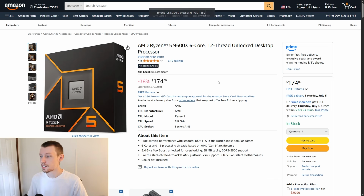The next CPU here is, again, one of the newer CPUs from AMD. This is the 9600X. This is more of a budget CPU compared to the last ones, at least. But at $174, you're still going to get some very good performance out of this CPU. So if you're looking to build a computer for gaming or whatever, even multitasking, just a computer in general, this is going to be a very good value one right here.